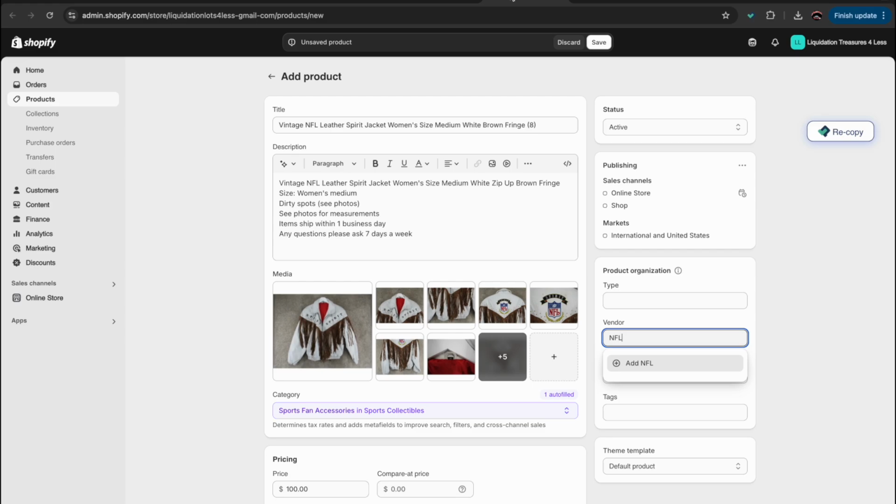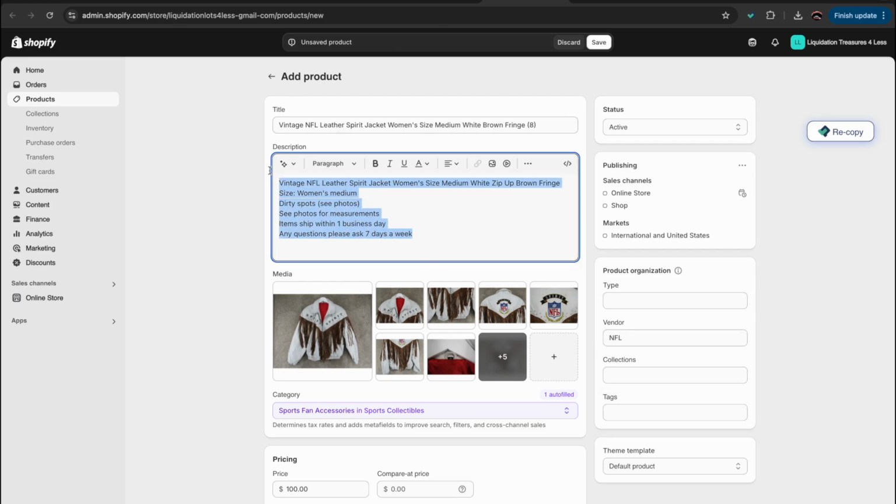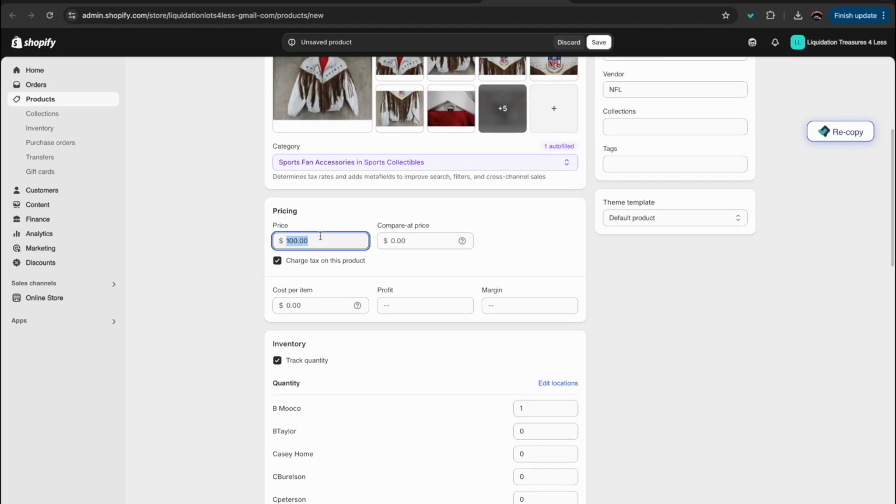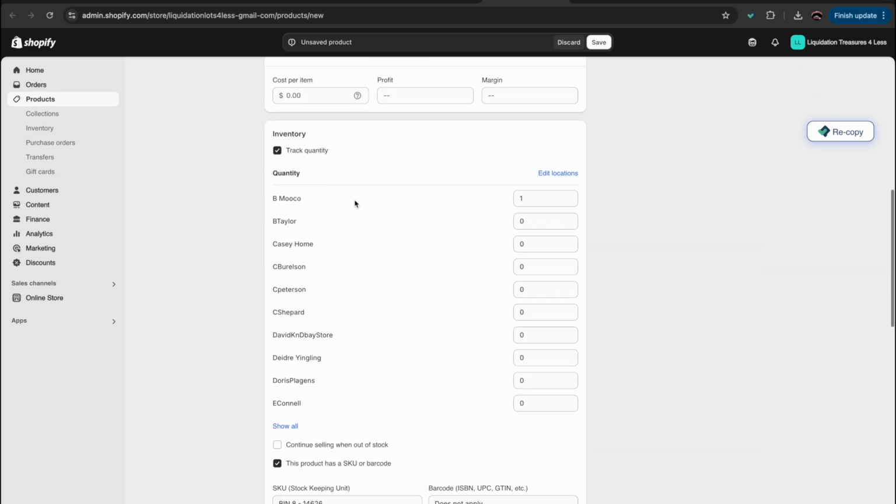It took about 30, 45 seconds. There's your description, the same exact description that's over on eBay. Same exact title, same exact photos, same exact price. Now, this is your location. If you're somebody who just sells your own stuff, you'll see it says Casey's Home, and you would just have quantity 1. I do sales for other people, so I have all their stores here, but you can ignore that. If it was just yours, it would only pop up with this one, Casey's Home 1.